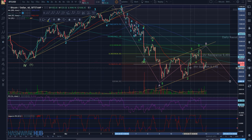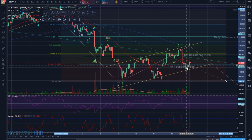So 0.382 and almost to the 0.5, about halfway to the 0.5. That's significant enough, especially for an ABC, right? It's definitely significant for an ABC. Now, if this were to move back up, remember what we were thinking possibly as far as a bullish count is concerned, this would be an ABC, right?